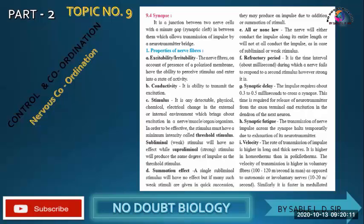Then the last one is the velocity. The rate of transmission of impulse is higher in long and thick nerves. It is higher in the homeotherms than in the poikilotherms. So within the body, homeotherms and poikilotherms are important in recognizing the velocity. So that will be the consideration of the velocity.